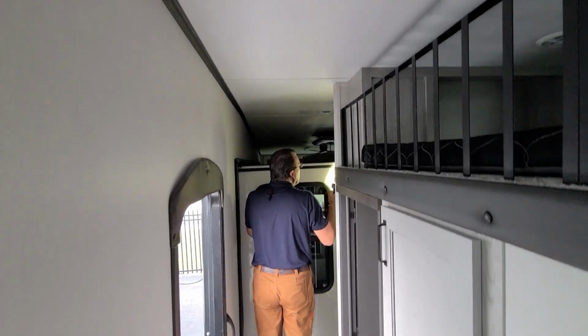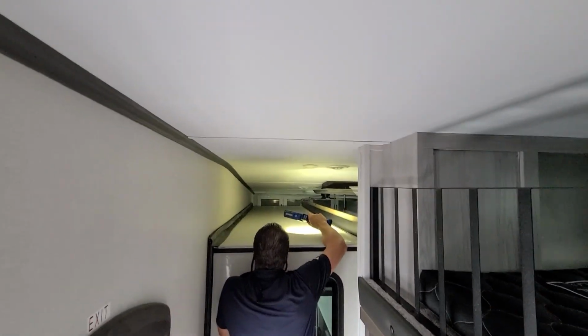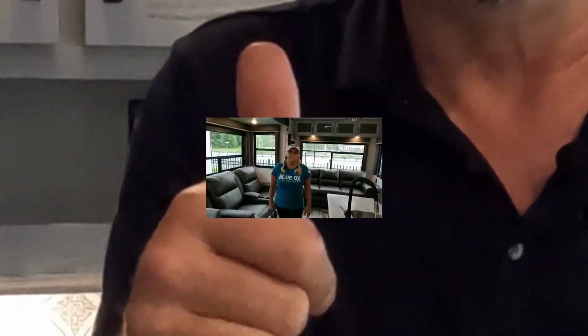We're back to the same issue. They came back here, they looked at the roof again from the inside, and I don't know, we'll see where they go with this, but they didn't ask me what I thought. All right, so now let's go check what Lowell found inside.